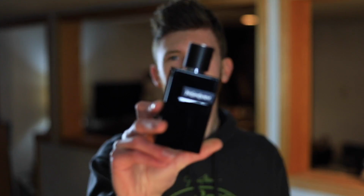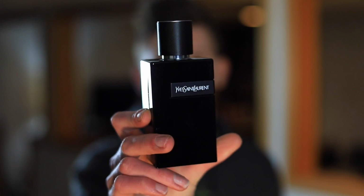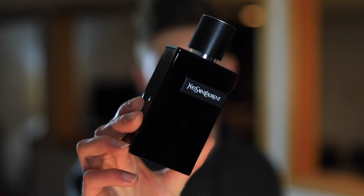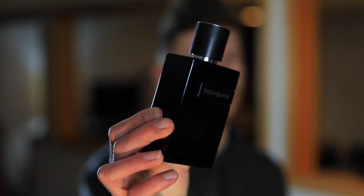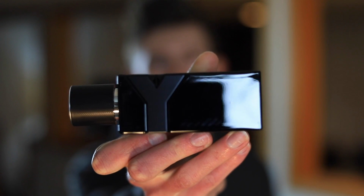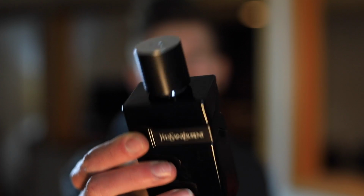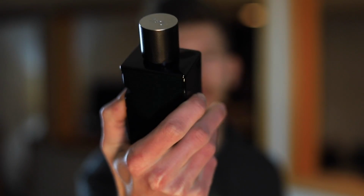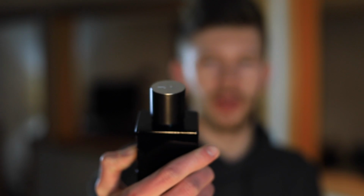Very excited about this one here, and I'm going to let you know my first impressions on this one. So here's the bottle. Let's have a good look at this. I have to say, out of all the bottles, this one is my favorite by far. I'm just a sucker for blacked out bottles. I think they look so sleek, so classy. I just think it's ultra cool. You can see the Y logo on the side is also black. Cap up top, a little bit of a silver accent, but other than that, it is just murdered out and it looks awesome. Big fan of bottles like this.